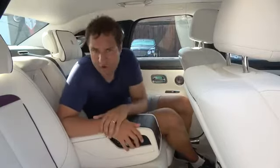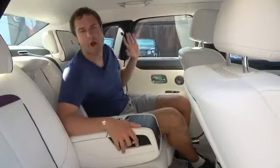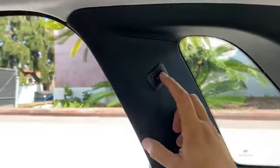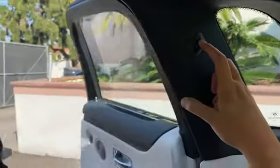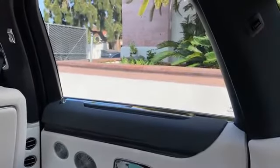One is these back doors. Once again, you can close them automatically. The button is mounted on this pillar here. It says door. You push it and the door closes. Unfortunately, once again, you can't open the door automatically, but we'll take just closing it. That still feels very luxurious.